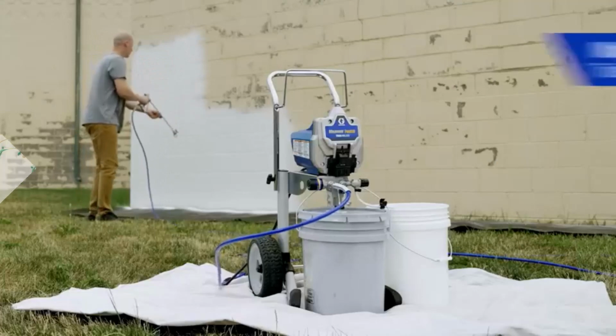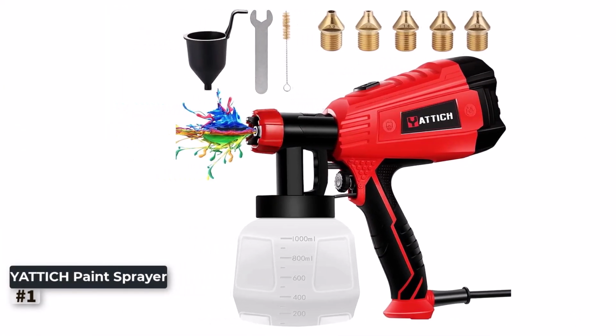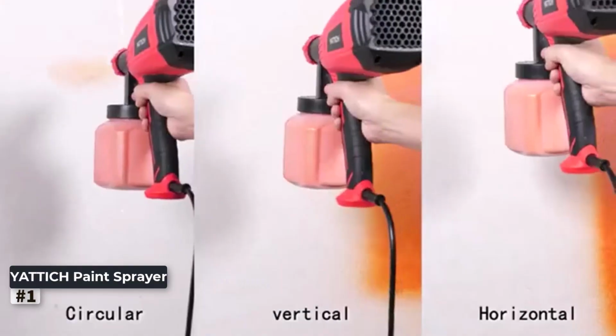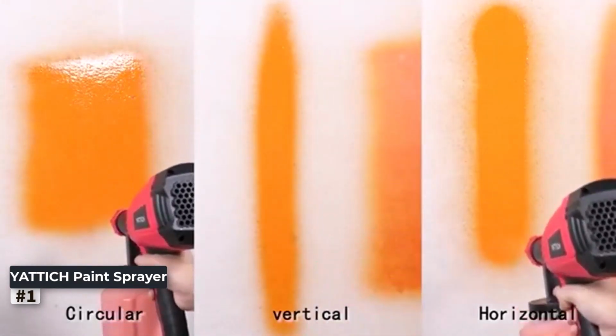Okay, so let's get started. Number 1. Gadget Paint Sprayer. If you're on the hunt for a powerful and versatile paint sprayer, look no further than the paint sprayer, IT 191. This high-power HVLP spray gun is a game-changer when it comes to tackling painting projects of all sizes.